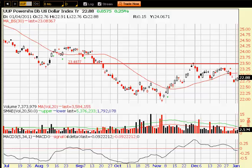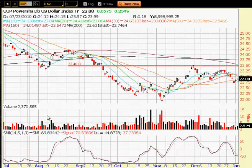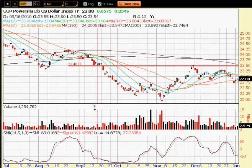So we had the dollar up a little bit, and gold, silver, copper, and oil were all down. Light sweet crude futures were down $2.17 to settle at $89.38 a barrel. So take a look at the UUP, the dollar ETF. We got a little bounce here, but we actually closed just above the 50-day moving average, this orangish goldish line here. So not much volume behind it.